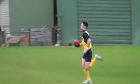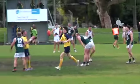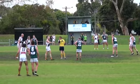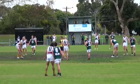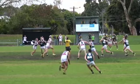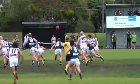Pappas. Another one. Great mark there by Mitch Pappas deep in the forward line. And he's kicked two goals from this very spot in this term. And he'll go back, and he should make it goal number three, 15 metres out. There's a 45-degree angle there to speak of, but he has kicked two from this very spot. You'd imagine he'd make it three.